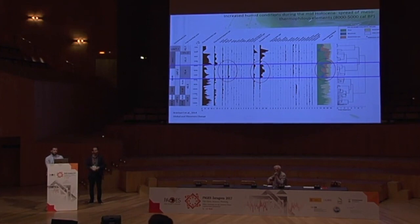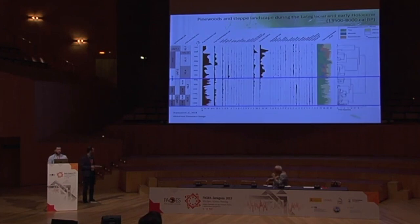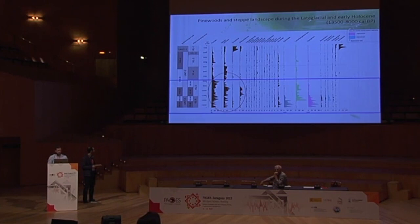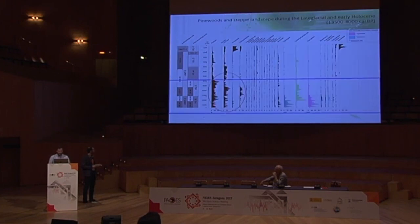So in the third zone, I mean from the bottom, the first zone, the Pinus is increasing. Yes. And in the next slide, next to this, the Artemisia, yeah. Along with the Pinus, the Artemisia is also increasing in this time period.